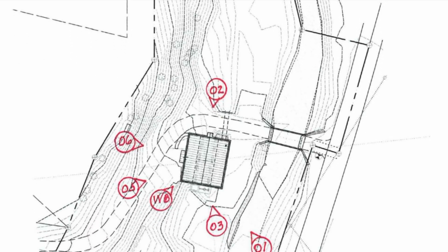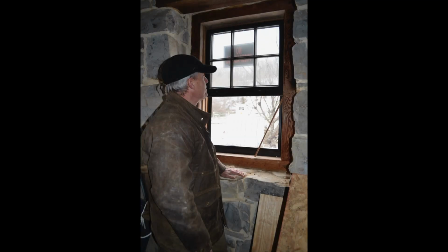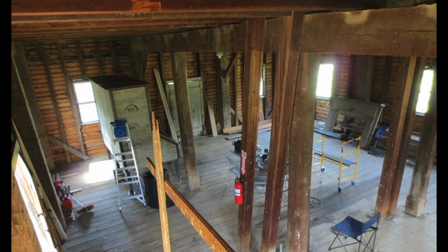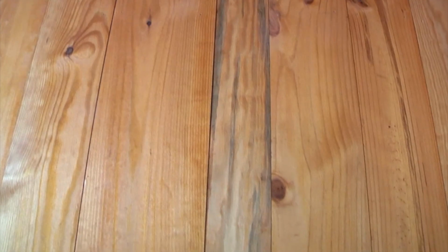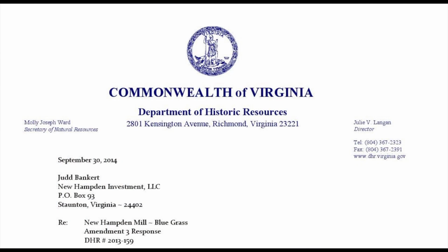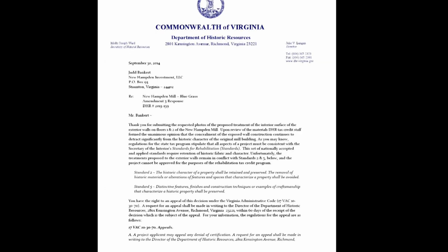Or so it seemed. The project, as described in the original Part 2 application, as revised by the following amendments, is approved as submitted. With the approval letter in hand and winter fast approaching, Bankert quickly moved forward with insulating and paneling the mill. Just about the time that work was completed, another letter arrived, a letter that baffled him and everyone else associated with the project.